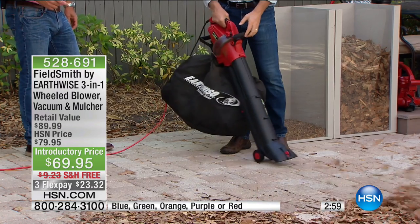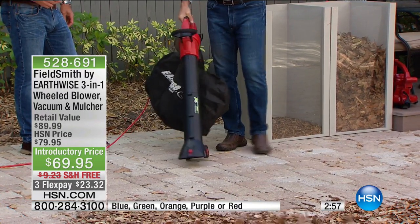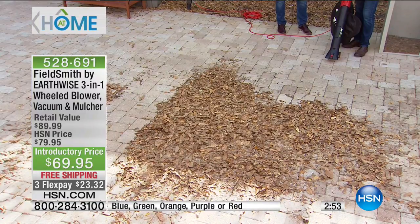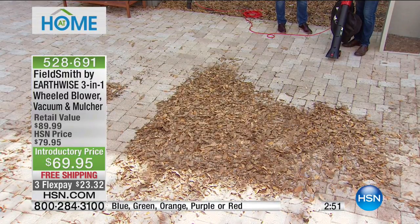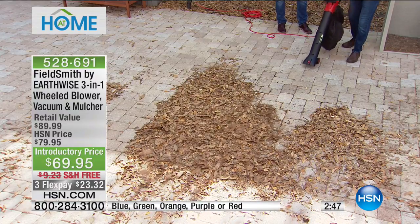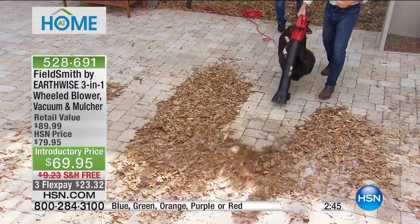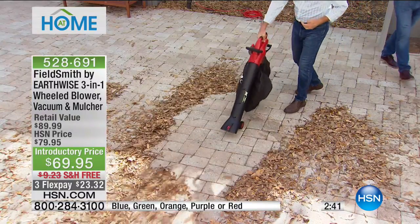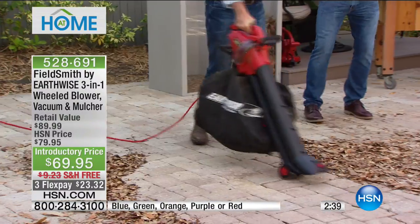So look at this. I've got the power to say, I'm just going to put all these leaves into a big circle area and then use the vacuum. Or let's just say you want to clear it all the way up from 60 to 185 miles an hour with those wheels. Now you're clearing that patio of all those leaves. It's never been easier to use a blower.